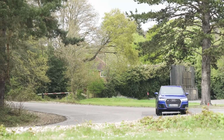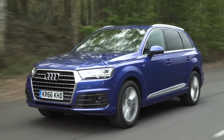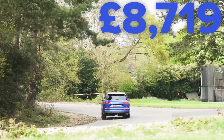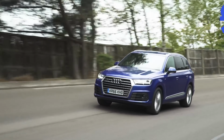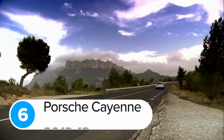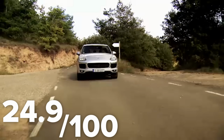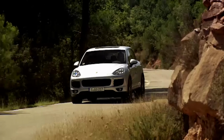The most expensive issue Warrantywise recorded for a Q7 is much more serious, and it related to the engine camshafts. These control when the valves open to let air in and exhaust gases out of the engine, so they're pretty important. All in, this problem cost £8,719 to put right. In 6th place is the previous generation Porsche Cayenne.